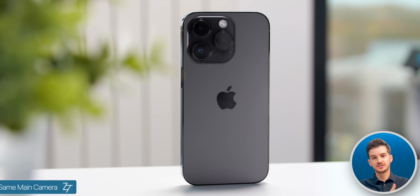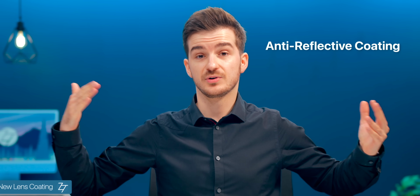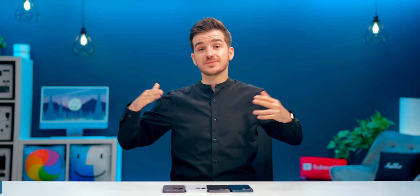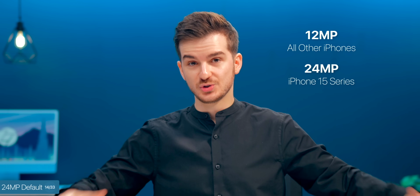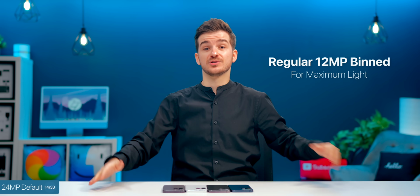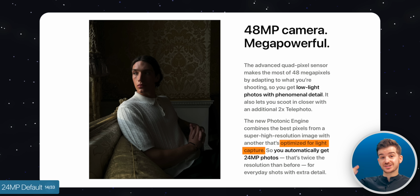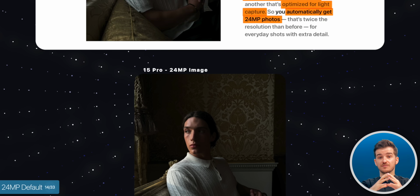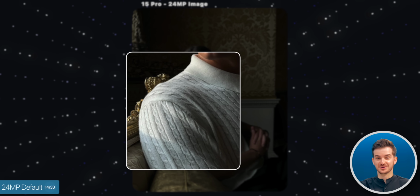And the main camera is also exactly the same as on the 14 Pro, although it does include a new lens coating to reduce reflections, and this also applies to the ultra-wide module too. Apple also bumped the default photo resolution from the previous 12 megapixels to 24, so you get double the sharpness now. And the way this works is that the iPhone still takes a regular 12 megapixel bin photo for maximum light capture, but then also takes a 48 megapixel photo at the same time and then merges the two for a super sharp 24 megapixel image that's also great in low light.